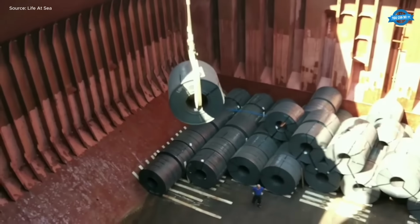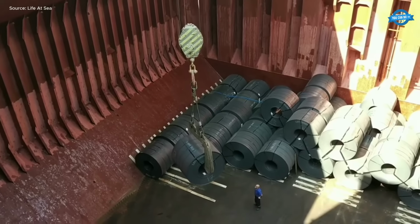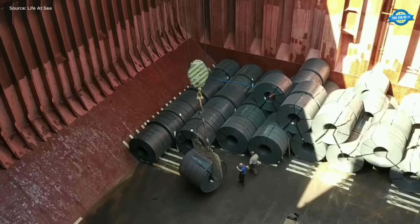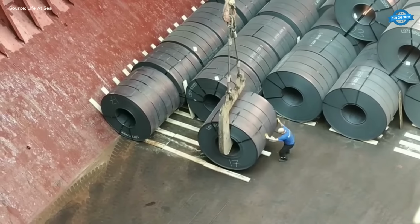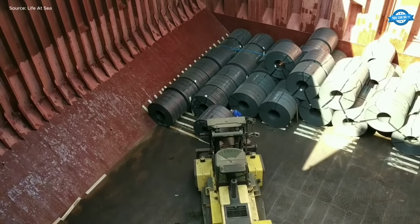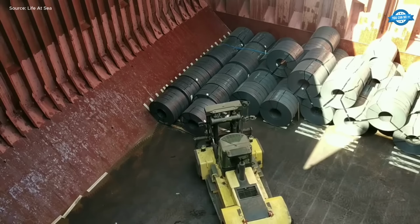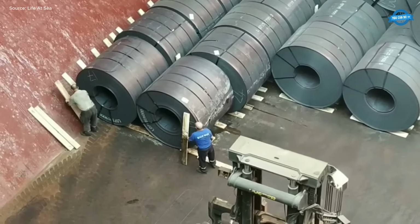Special equipment, such as forklifts or cranes, is used to lift and position the coils onto transport vehicles. These machines are fitted with specialized lifting mechanisms to safely handle the heavy, cylindrical steel coils without damaging them. Once the coils are on the truck or transport platform, they are carefully moved toward the ship.